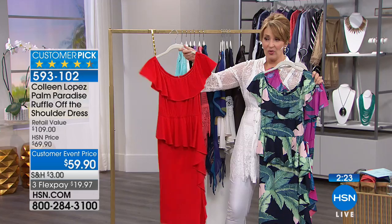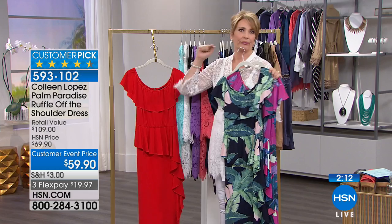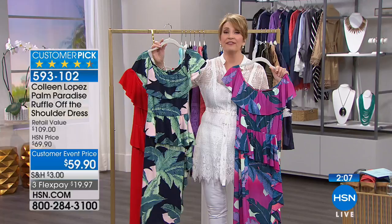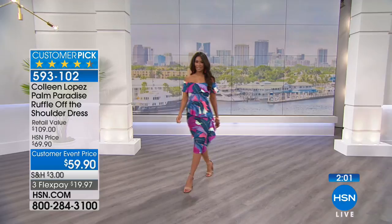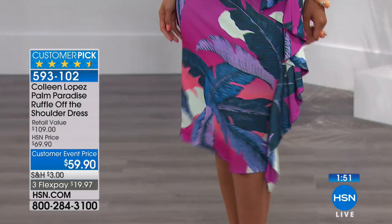You need to see this on the body, and by the way, this is a curvy girl. If you are a bold, beautiful, curvy girl, this is your dress. Go read the reviews. The women are absolutely flipping out over this because it covers, if you have a little bit of a tummy, it has camouflage over the tummy. You'll be amazed at how cute this looks on everybody. It looks cute on somebody who's a size 2, but it looks equally as amazing on a 22. So I want you to know that it's a very good dress.